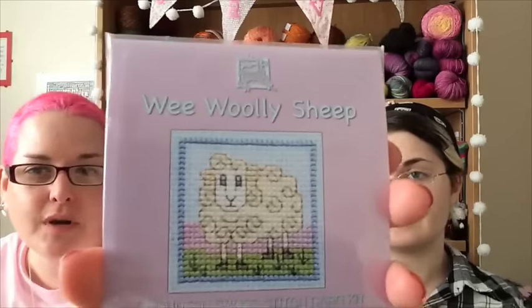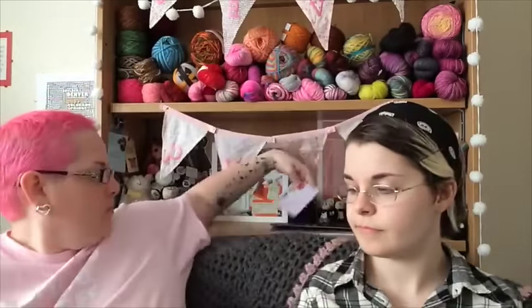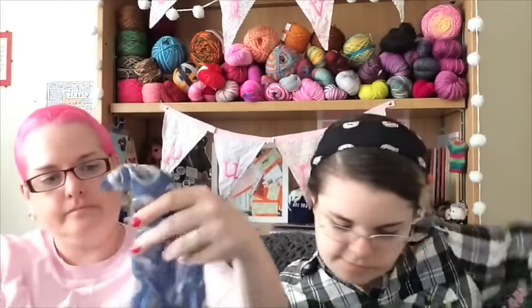I have not done a counted cross stitch in probably 11 or 12 years. I don't think I have done one since I started knitting. But this is a wee little one, so I'm going to do it and put it up on my wall. Wee woolly. I also picked up scarves for Dammy and I.